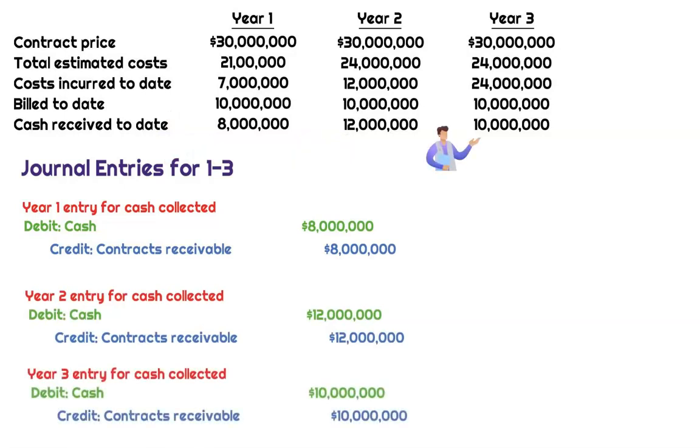Okay, so at the end of the day, that's how it's done. But most important takeaway is going to be to focus on how we record revenue and how we record the cost during the construction period. That is what we are determining in our step 1 through step 4 mental map.